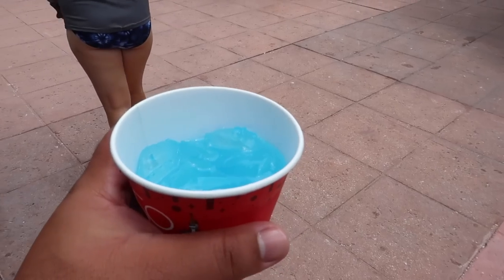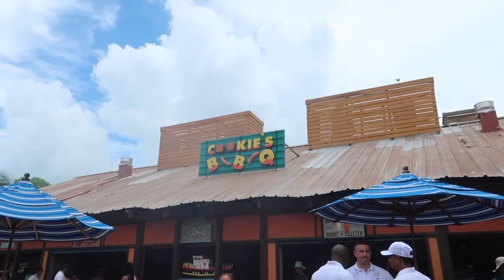We're gonna go to Cookies now and get something to drink, something to eat, and see what else the day has in store for us. All right, got some much needed liquid sustenance. Now it's time to have some lunch at Cookies BBQ.